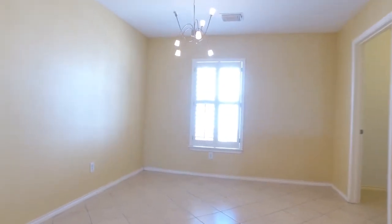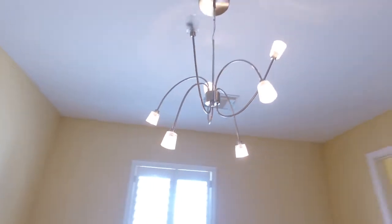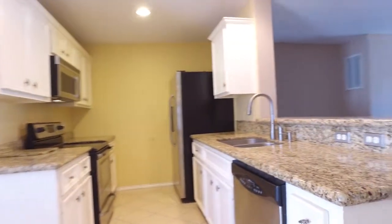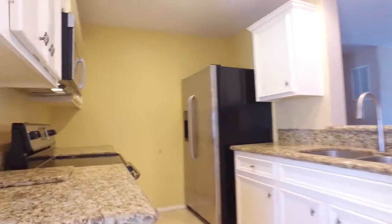On the second level, you're immediately brought into the kitchen, featuring stainless steel appliances. The refrigerator, stove, microwave, the washer and dryer are all included with granite countertops. This is a lovely kitchen and quite large.